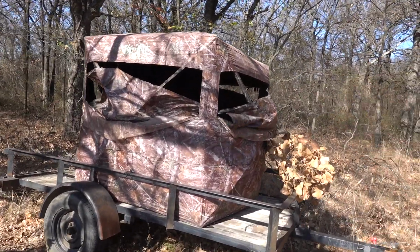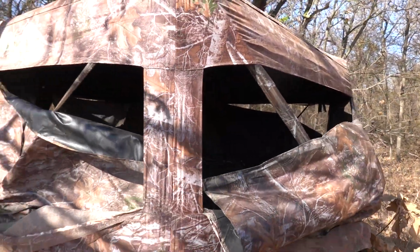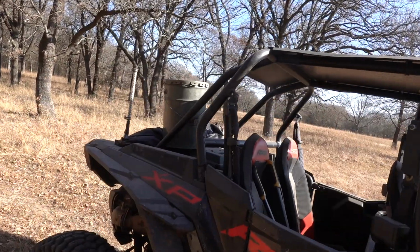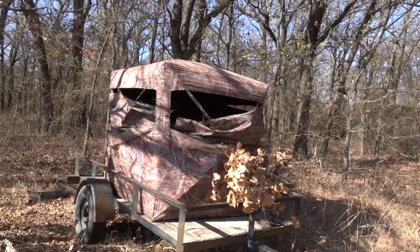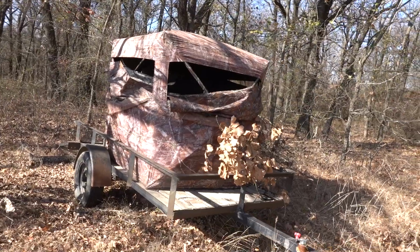I love hunting out of pop-up ground blinds because they're so customizable. You can change the window look and whatever you want to open up and move. You can pop them up. You saw I tore the other one down. I tore this one down in like, I don't know, 3 minutes. So I do move them around quite a bit. I don't really worry too much about brushing them in because they stay there for several days. The deer get used to it.